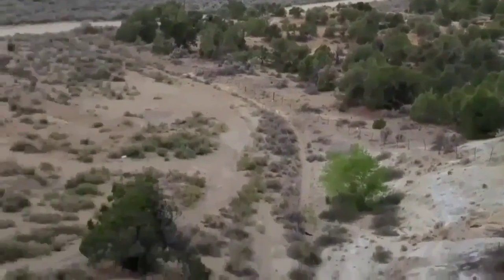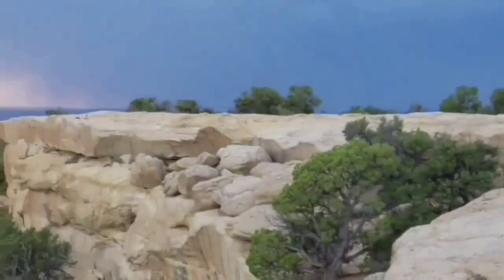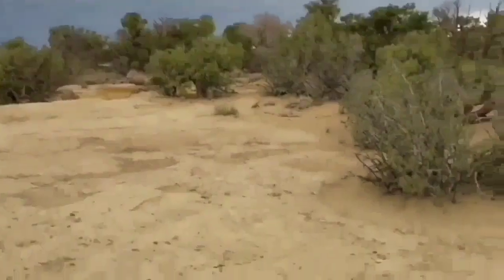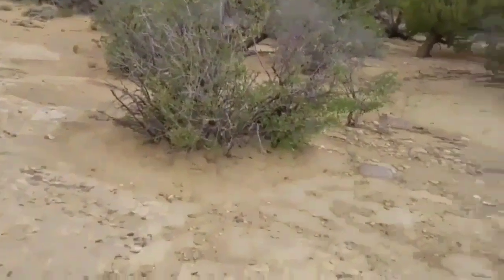It is so cool to be here right now. Holy cow, I cannot believe I'm here. These little adventures that we go on just blow my mind.